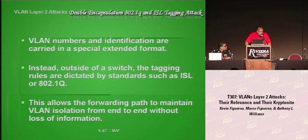So the last piece to this three-part was the double encapsulation. Like I said before, all VLANs carry that VLAN number and VLAN ID. So most of the information about the VLAN is inside that 802.1Q packet. That also ensures that information going from one VLAN to another isn't dropped or lost, and knows the exact direction in which way it's going.